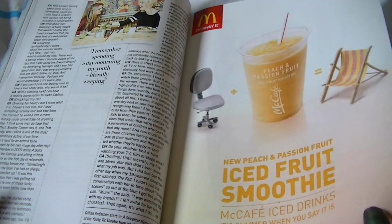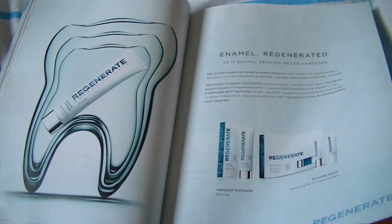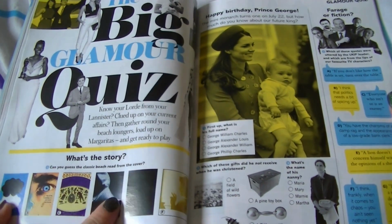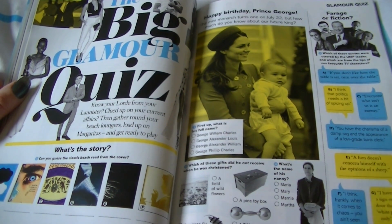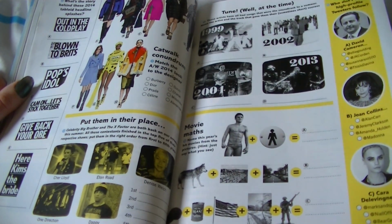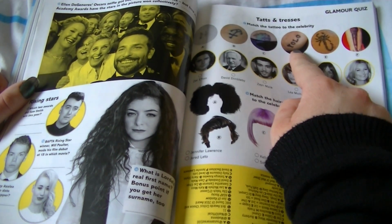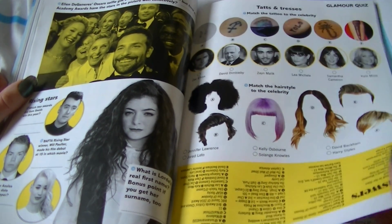Advert for McDonald's. There's a really random advert at the back of this, which I'll show you when we get to it. And we have a quiz here. I wasn't very good. I only know those two books there. He is such a cute little baby, Prince George. This goes on for quite a while. Yes, even more. I'm concerned for the celebrity who has YOLO tattooed. But then I can't talk. My 3 tattoos are quite bizarre.